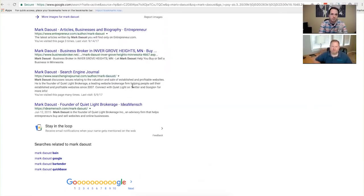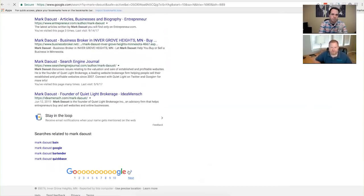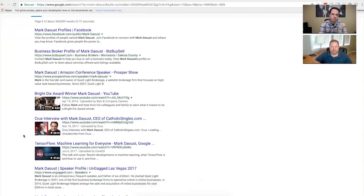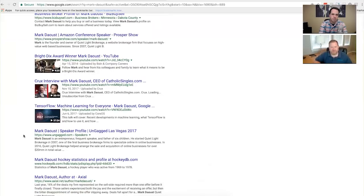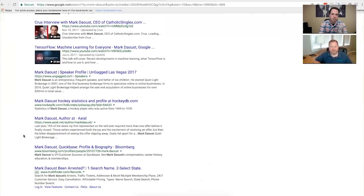And don't just look at the first page of Google. Look at the second, third, fourth, fifth, right? Because anybody can hire a reputation management company that'll push some of those negative reviews to the second or third page. But they'll generally still be there, just maybe a little lower.